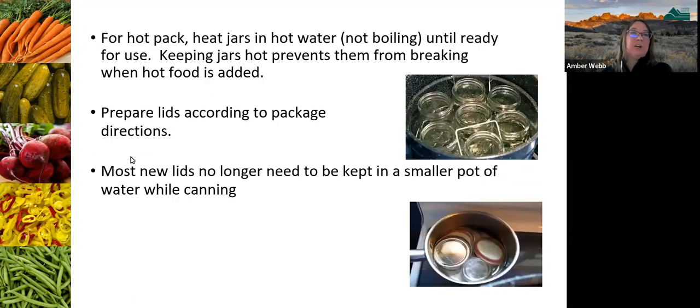For hot pack jars, if you've got a recipe that you're going to be heating up, you do need to preheat your jars so that you're not putting a hot recipe, like a hot salsa, into a cold canning jar. You can do that a couple different ways. You can put them in your water bath canner that's halfway full and simmer them until you're ready to use the jars, or you can use a clean, emptied dishwasher and run a cycle with it and then keep it closed and keep those warm.